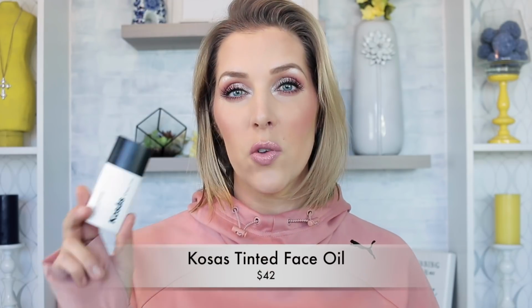And when I do reach for it, I tend to reach for it for at least 5 or 6 consecutive days after that, because it looks so good on the skin. It really is a second skin cream foundation, even more so than the Tom Ford. Love, love, love. Okay, now on the kind of tinted face products, the Kosas Tinted Face Oil comes out on top for me.